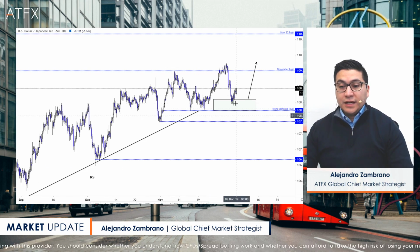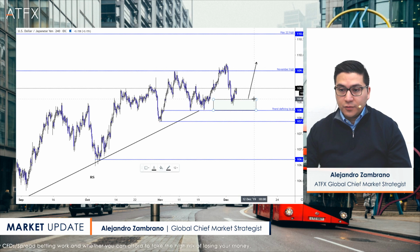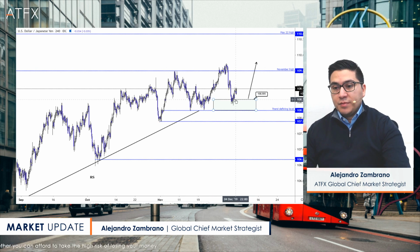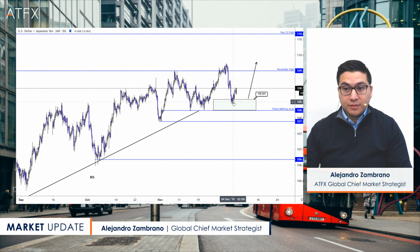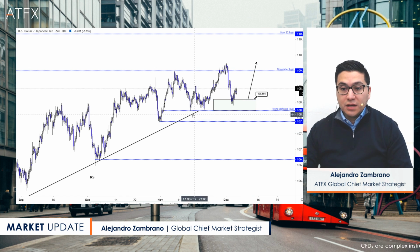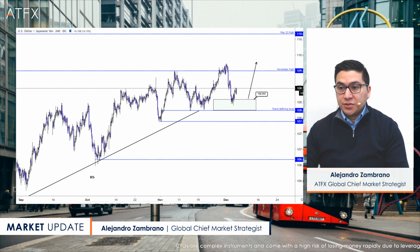And then in light of this strong slide, we need to rethink where to buy. That will be to buy at 108.90, which we also talked about yesterday. Buying in this little space with stops just below the low, because from that perspective, the risk-reward ratio is good.